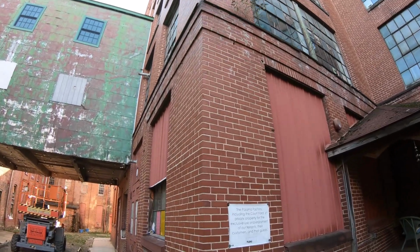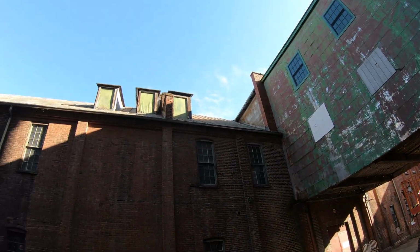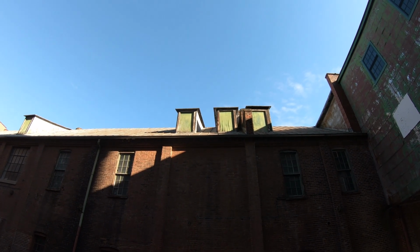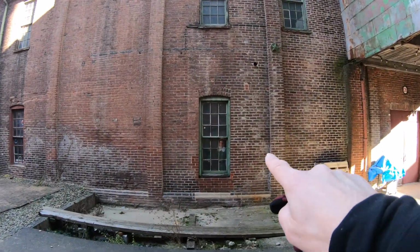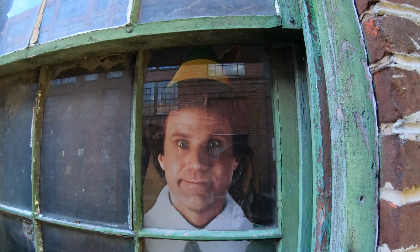But it definitely looks slightly more modern. Look at the things up here. Look at the brickwork. And I don't think that upper floor is open. Remember when I was up by the roof? It probably pops out to one of those. You weren't over there. I was not over there. I was on this side. Yeah. Oh, look! I thought someone was looking at me. We've got Tim Farrell, Elf.